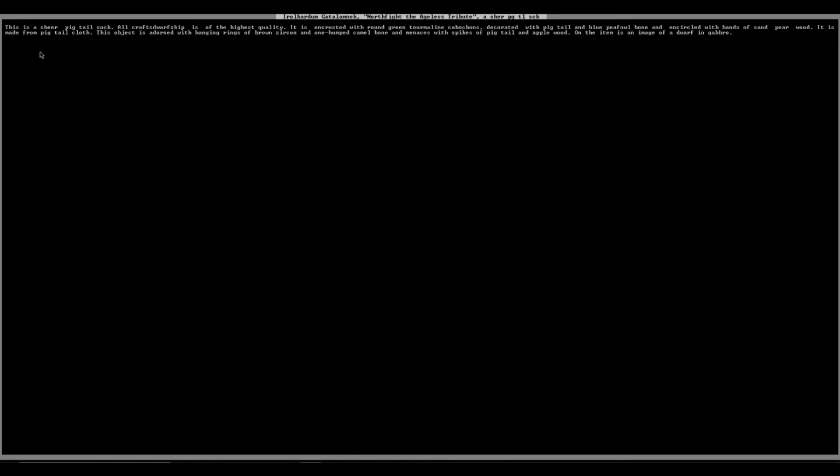It is made from pigtail cloth, which is like a fibrous plant thing that you can grow. And this object is adorned with hanging rings of brown zircon and one humped camel bone. It menaces with spikes of pigtail and applewood. On the item is an image of a dwarf in gabbro, which is a type of stone.